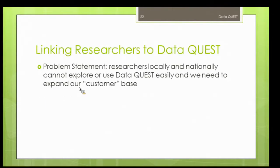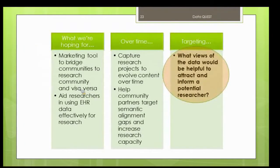One of our other big issues is that we're having trouble, and this again is not specific to just Dataquest, this is across all of our data sharing systems, linking the researchers both locally and nationally to actually get to the data themselves. So that being the problem statement, one of the things we want to start doing concretely is figuring out how to do some good marketing to bridge that missing component between the communities that we work with and the practices out there and the community of researchers, which potentially have overlaps, and vice versa.